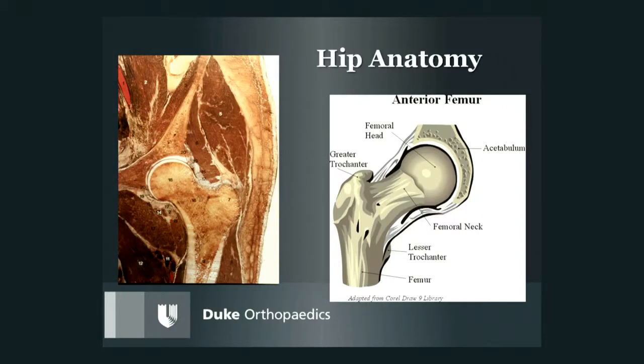So just a little bit on hip anatomy. The hip's a deep ball and socket joint, as you see here. It's the junction of the axial and the appendicular skeleton, so the spine and then the legs come together there. So it's really an important stabilizing point for the body. Of the major joints, it has the most inherent stability.